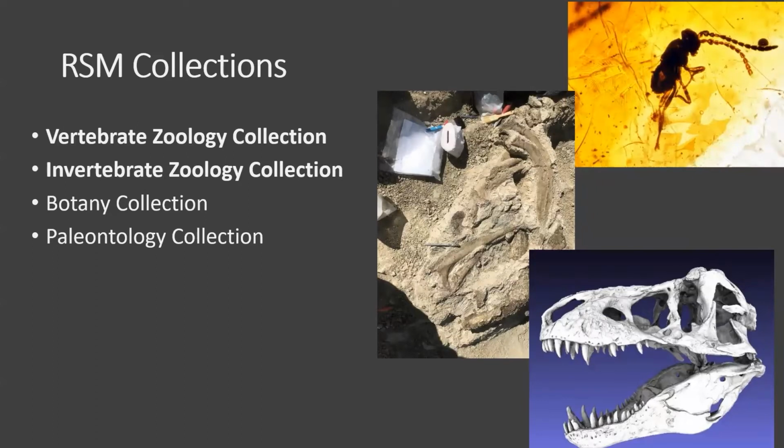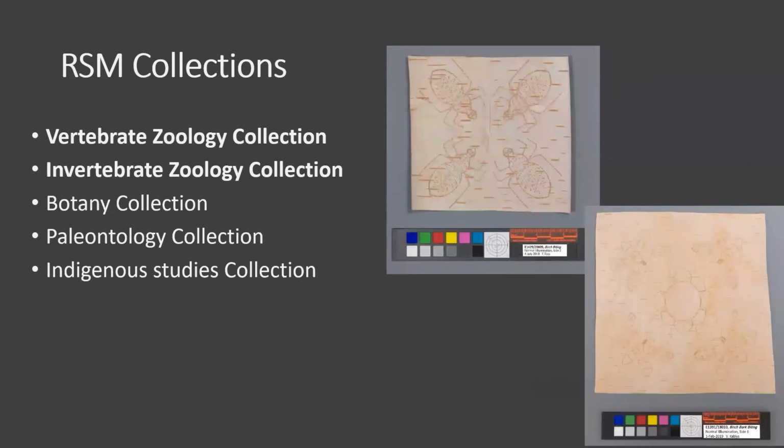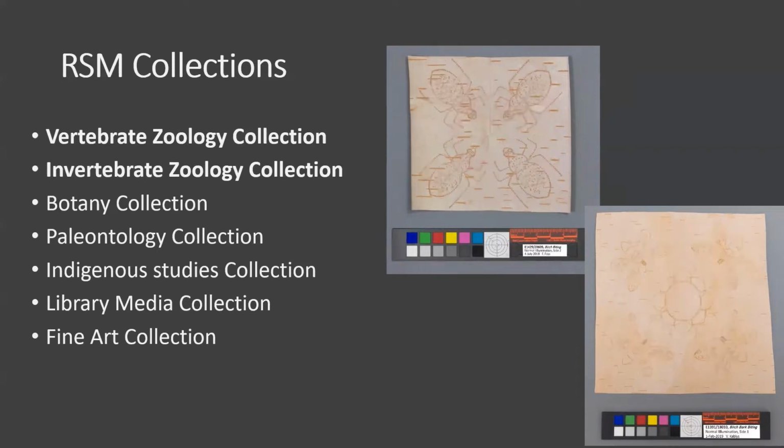Our paleontologists are of course interested in dinosaurs, but there's also a big research focus of our curator of paleontology on insects trapped in amber. We have an Indigenous Studies collection, which includes a lot of sacred cultural items. We have a really good relationship with many of the First Nations in the area, who come in to bless our collection. And then we have some smaller collections, a library and a fine art collection. Those are really, really small.